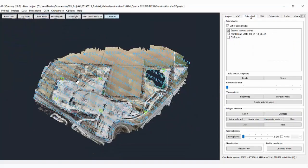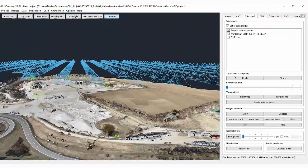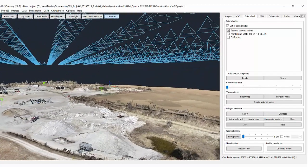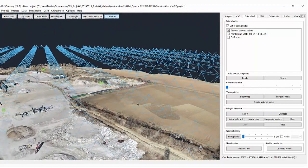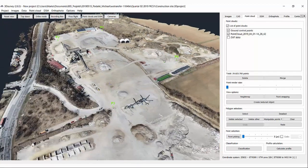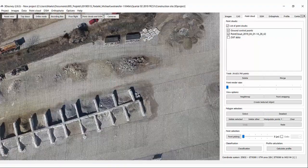If I go to point cloud tab, you can see it right here. Okay, so we have about 29 million points which describe realistic terrain. Up there you can still see the camera positions of the drone during the triggering. We have a 70% vertical and horizontal overlap, so every detail on this point cloud is at least on 10 images. Let's turn off now the camera positions and inspect this point cloud a bit.